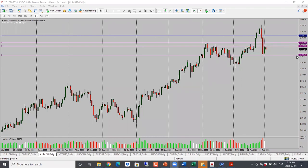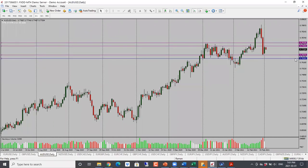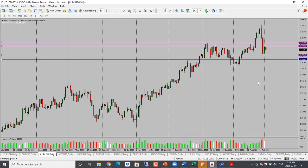So first target is 0.7690, and then below that, should it continue, we're looking at 0.7650, so neutral bias. But should it go through, then we have this whole entire move here, which was an inefficient move. So in this case, price could go all the way into the top here. So right now we'll have to just keep an eye on 0.7785, neutral bias for Aussie dollar.